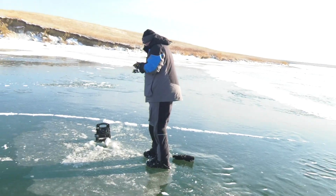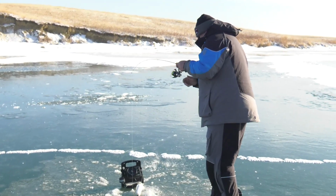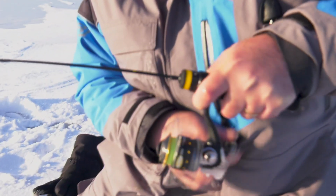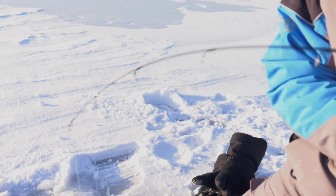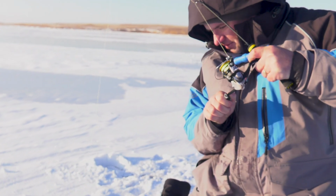There we go. There she comes. Oh yeah, there's a nice walleye.